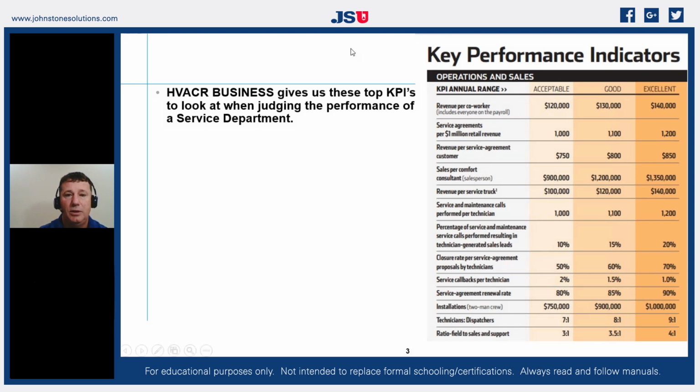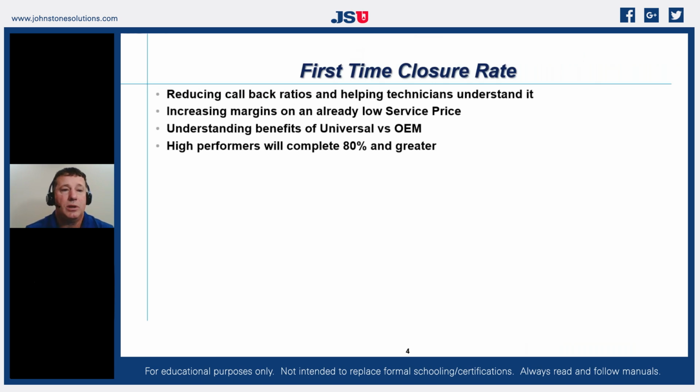Move the arrow. So that first time closure rate is what we're talking about. That is one of our KPIs that we look at. If we talk about what that first time closing rate is, if we look at technicians in the field, a high performing HVAC technician should have an 80% or greater first time closure rate. So that means 80% or higher of the times that they go out to that job, they should be able to repair that job while they're there.